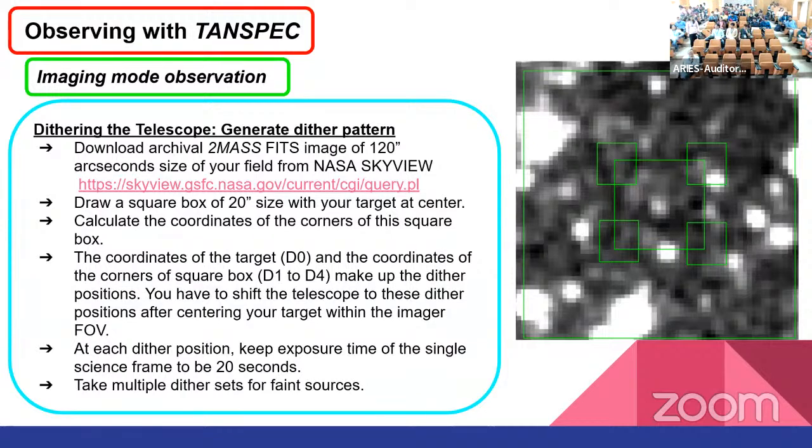And one thing I'd like to add to that: while taking the spectra, if you want a very good wavelength calibration, immediately observe the calibration lamps just after completing the observation. If you want a very good wavelength calibration, do it after each source.